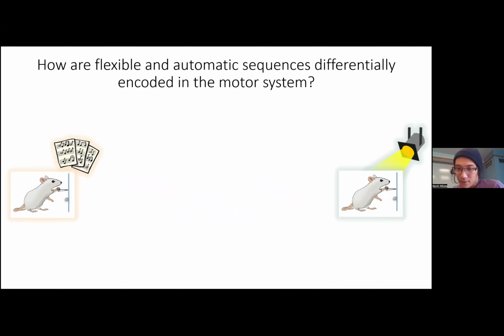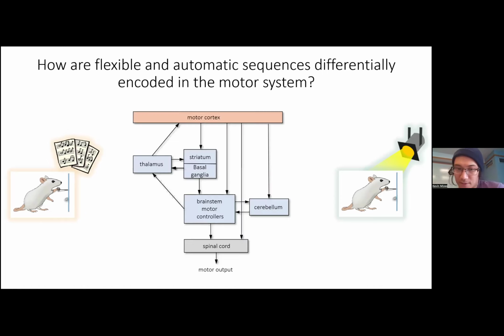Okay, so now that we've established this piano playing task in which a similar movement is performed in both a flexible and an automatic context, we can interrogate how the motor system differentiates these types of movements at the neural circuit level. The motor system is large and distributed throughout the brain, and in general, we assume that it's organized hierarchically with different regions contributing to different aspects of movements. In particular, flexible and automatic movements are thought to be differentiated at the level of the basal ganglia, and specifically the sensory motor arm of the basal ganglia, which we refer to as the dorsolateral striatum, or DLS. But the exact role that the DLS plays in motor control is debated.